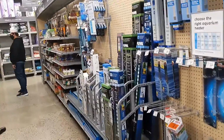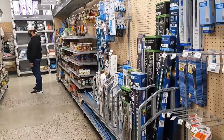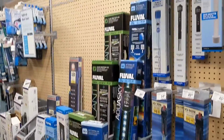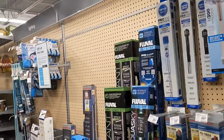I'm thinking this one might not be the best place for us to get what we need. I'm not seeing any of the stuff. The bulbs they have are not even the right size. The bulb for the tank? For the tank, yeah. There's one pretty close by that might be a little better. I don't even see any substrate at all. No gravel or anything. So I just don't think this is the best store for us.